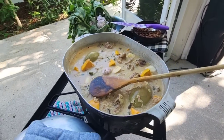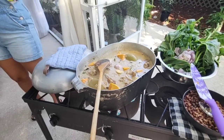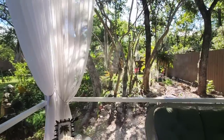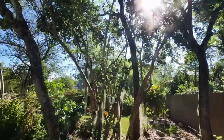Young ladies watching from France. Okay. And Deborah's saying that's one healthy pot. Yes, one healthy pot. Beautiful day turned out.